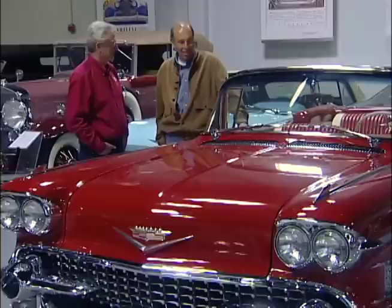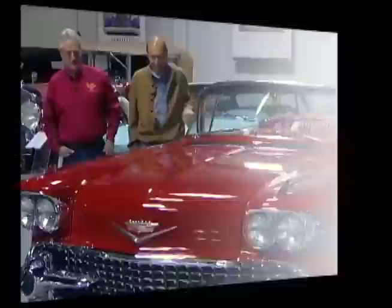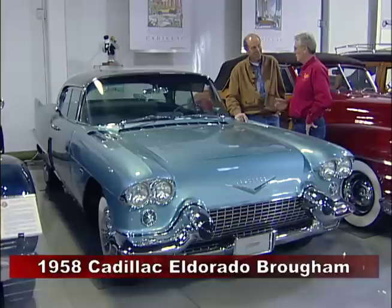Well, speaking of holding the steering wheel with both hands, there's another Cadillac down here that I'd love to have both hands on the steering wheel of. Can we take a look? Sure. All right. Well, Aaron, I made reference to Elvis in the house on the other one, but I know Elvis owned one of these, a '58 Cadillac Brougham. Yes, I understand he did.